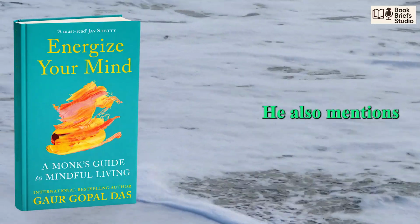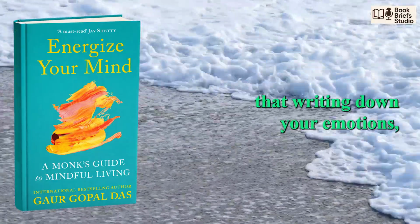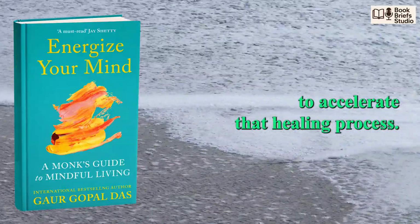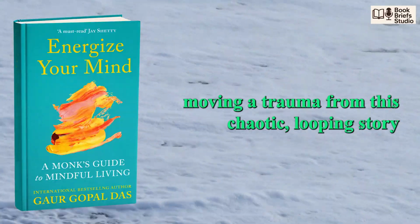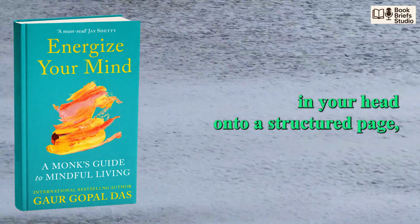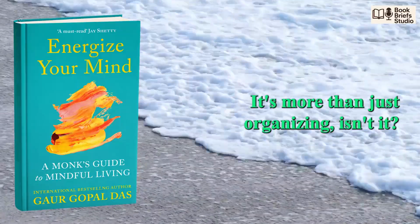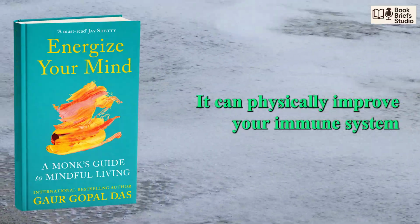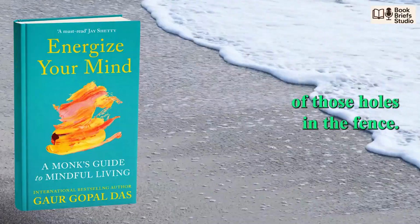It's a process. He also mentions the research of James Pennebaker here, the idea that writing down your emotions, journaling, is a powerful way to accelerate that healing process. Oh, Pennebaker's work is fascinating. It basically shows that moving a trauma from this chaotic, looping story in your head onto a structured page actually helps the brain organize the experience. It's more than just organizing, isn't it? It has physical effects. It does. It can physically improve your immune system and your overall well-being. It's like you're sanding down the rough edges of those holes in the fence.